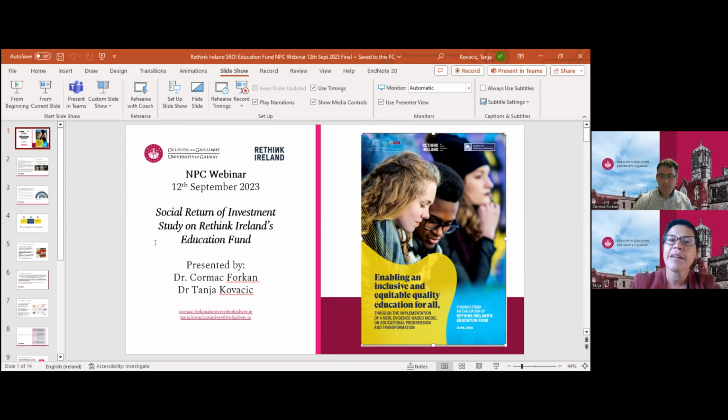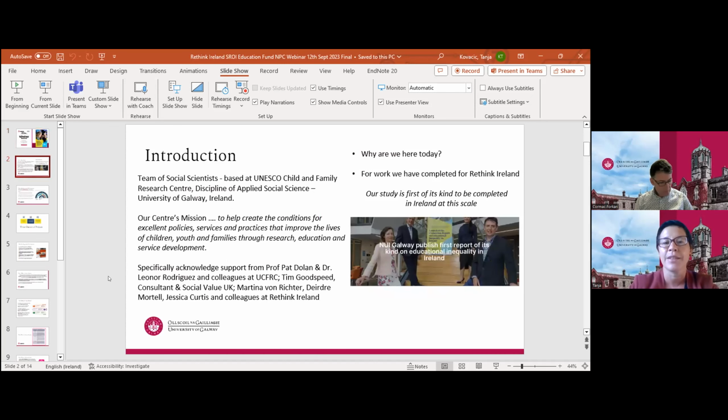On the right side of this slide, you can see the report that we published as a result of this study, and you can access it on our website. So you can see how we actually utilized social return on investment and how we also incorporated it with other findings that we found in connection to our research.